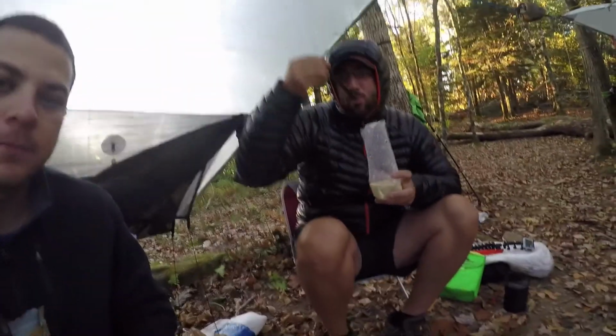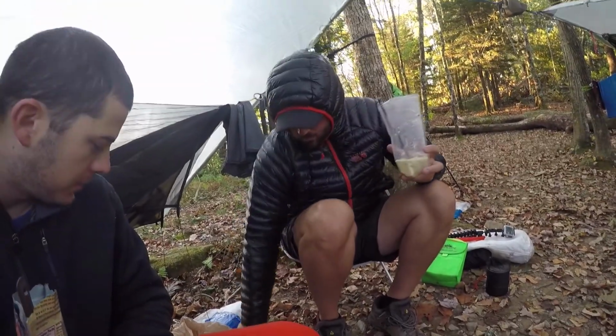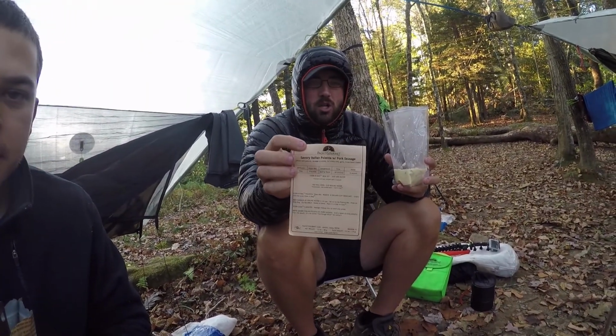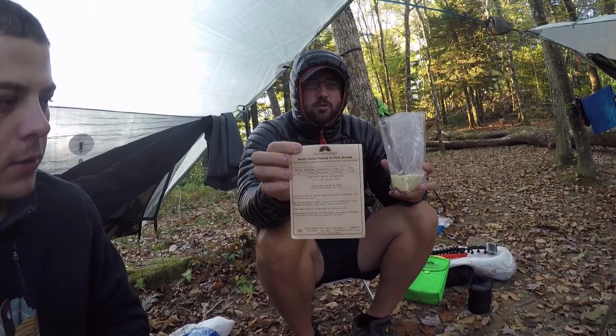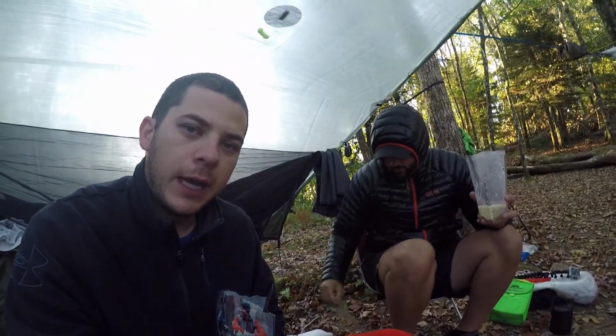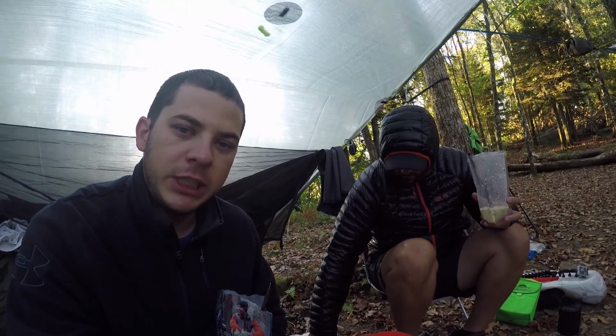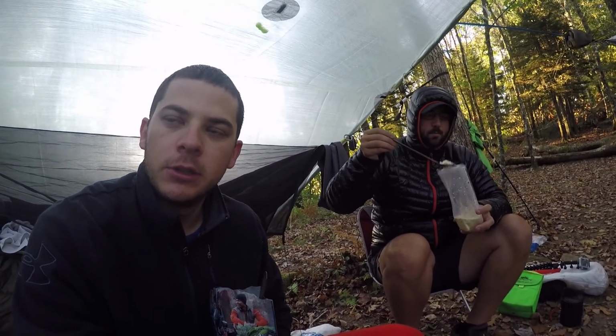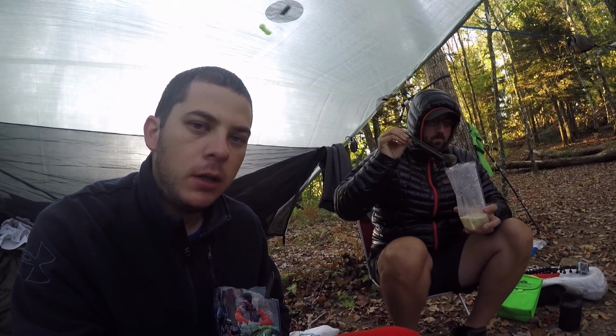Gadget, what you got over there? Oh, good. The savory Italian polenta with pork sausage from Packet Gourmet. Gadget also has some cheese sticks from Packet Gourmet, and he likes to break up the cheese and put it in there and melt a little extra cheese on there. It's pretty good.